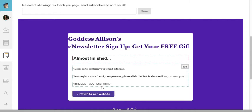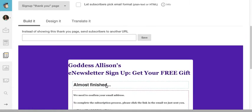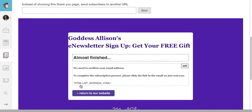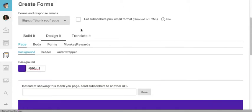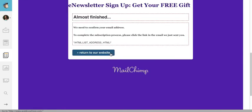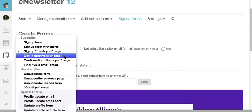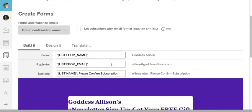And then this little tag here, this is called a tag. Don't be confused, but it's just some HTML language. What this means is that it will put in your email address in there. So we say design it, translate it. Let's see, where are the tags? Well, maybe it will show us later. Alright, so that's our thank you page. Then opt-in confirmation email. Here we go. Here are the tags. Found them.